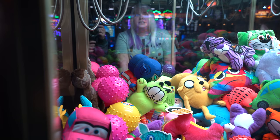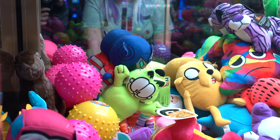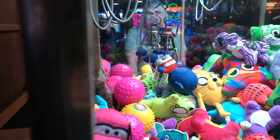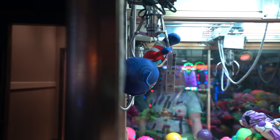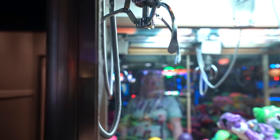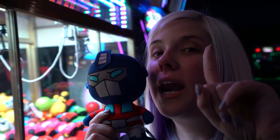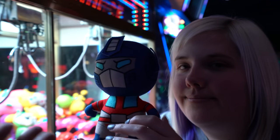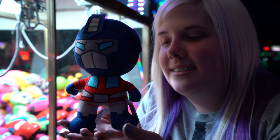Actually, I might have to go for Optimus. Oh, he is kind of in the way. Not giving a whole lot of personal space to Garfield over there. Go for it, Brittany. Oh, looks good. Yeah. Oh, yes. Oh, my gosh. Another one, guys. Why, yes. I do believe so. Look at that. Yes, another Optimus Prime. Will the real Optimus Prime please stand up? He can't really stand. He's actually kind of balancing okay, so. I think that's more impressive than the one.